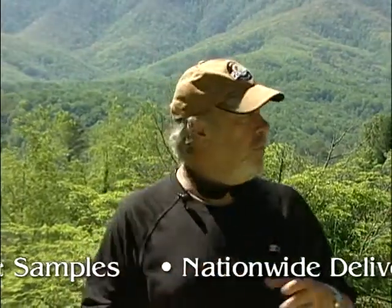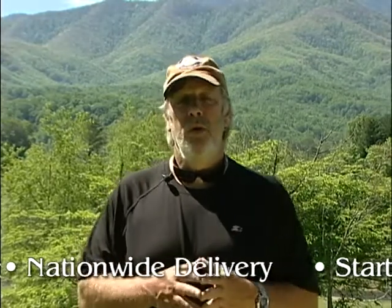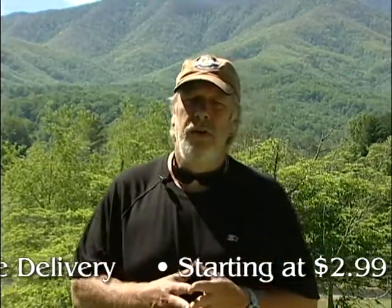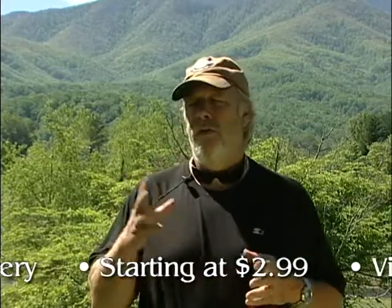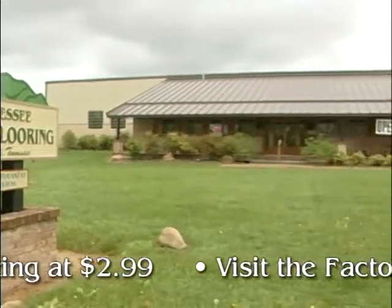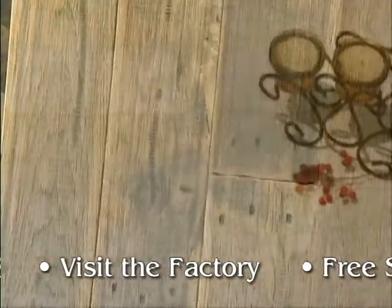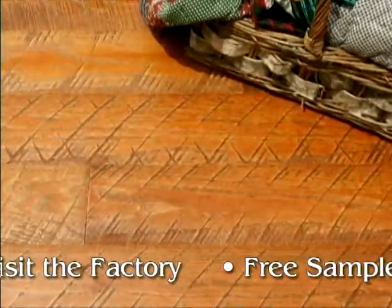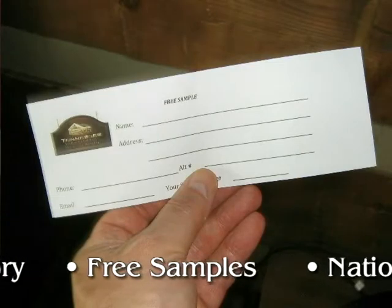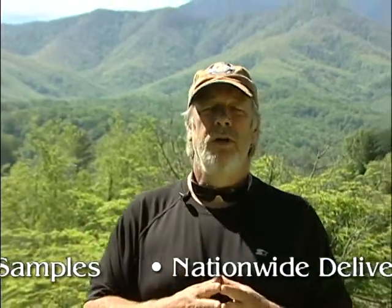While you're in Gatlinburg, make sure to go up into the park and enjoy the natural resources that made Gatlinburg what it is today. Now, Tennessee Wood Flooring has practiced environmentally responsible manufacturing for over 20 years. So if you have time, come down to Sevierville, see 20,000 different products, and see how they're made. If you don't have time to visit us in Sevierville, fill out our sample submission form and we'll send samples right to your home. In the meantime, here's some photos of our products, some photos of our family, and a taste of our music. Come see us.